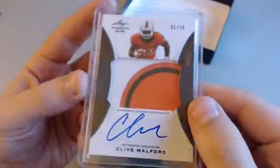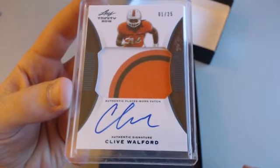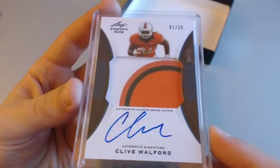All right, guys, after that, 1/25, Clive Walford. First of the print run, 3-color patch, beautiful patch. And that Raiders, Chet Fisher, that is you. On card.